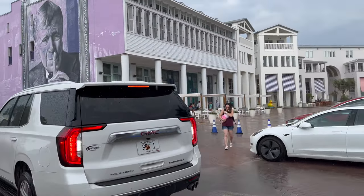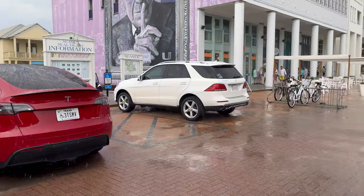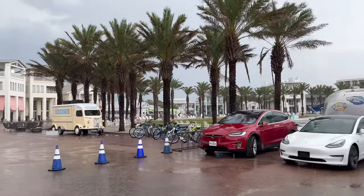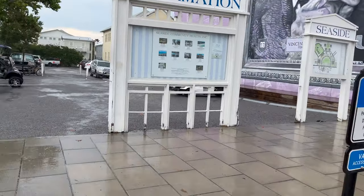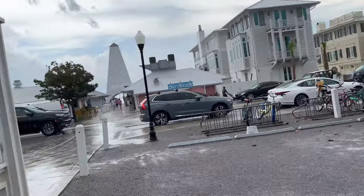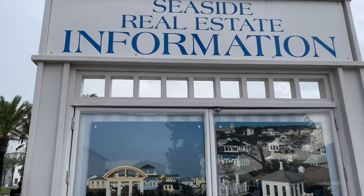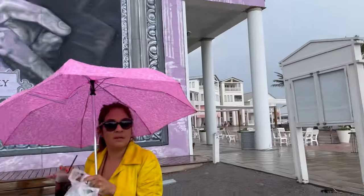All right, baby. There it is, guys. All right, I don't think we need to see what's going on in the parking lot, but we might as well. Here's that Seaside sign. There's one on either side of this neighborhood, or this little business district. Seahaven.